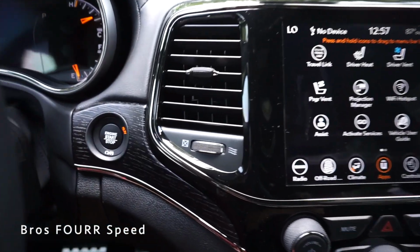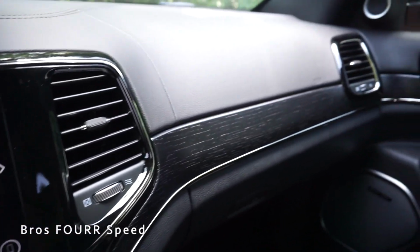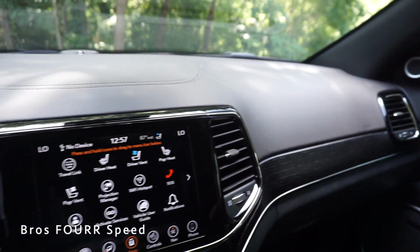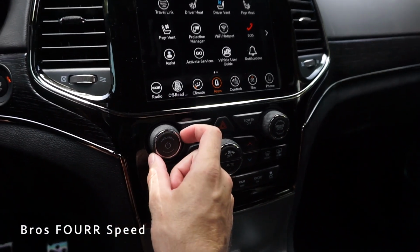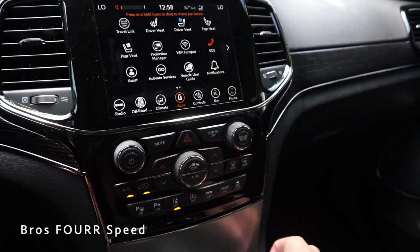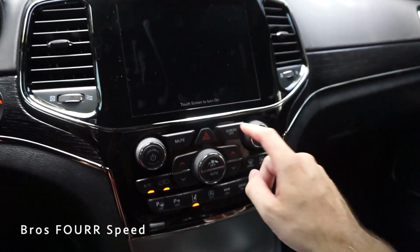On the left side, you have another air vent along with the engine start-stop button. You have another one to the right side, and more of that trim running across the dash. Has a really nice look to it again. Below that screen, we have some more radio controls. You have your power and volume on the left side. Tuning is on the right. You have a mute button, and you can turn the screen on and off if you'd like to do that.